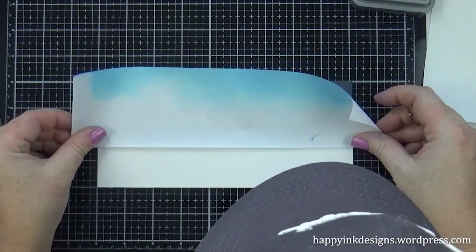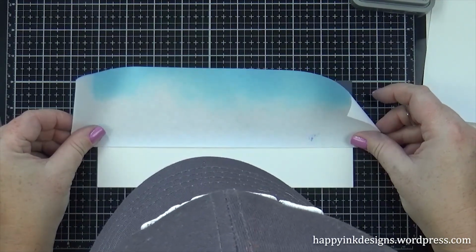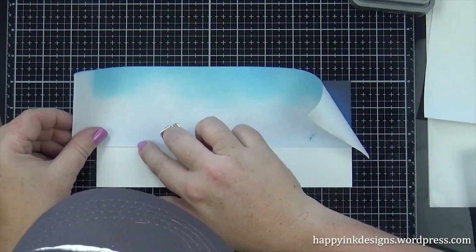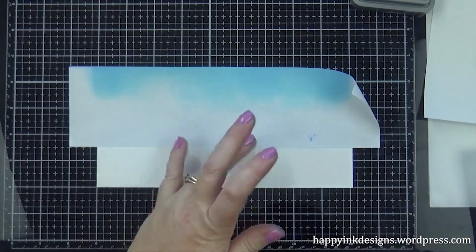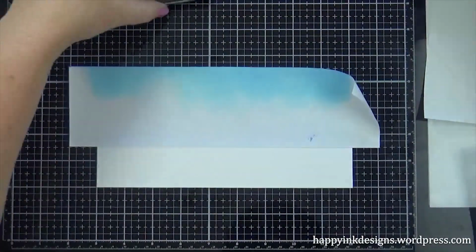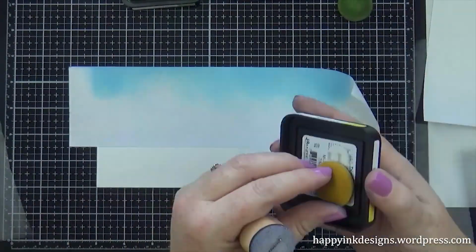All right, and here's what you don't want to do. So I just got done ink blending this, and I should not have put the masking paper right over the top of it because it's still wet. As soon as I put it down, it dawned on me that I probably shouldn't have stuck that on there right away. And then I'm going to end up not doing the grassy part right away, so I'm going to pull that off here in a second.